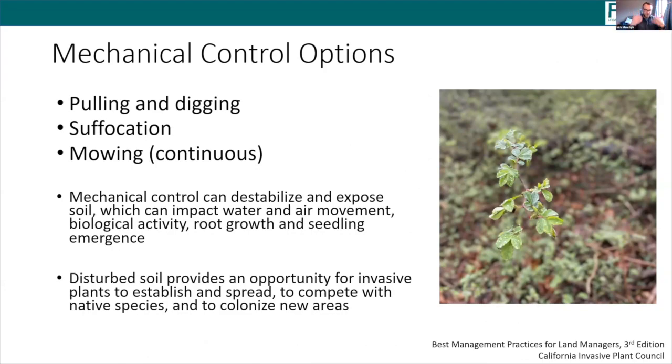When we look at it from a soil perspective, you're usually not just removing the plant, you're removing the plant along with some amount of soil. And when you're physically, mechanically removing plant material, you're disturbing that site even more. And we should always try to think about ways that we can reduce the level of soil disturbance when we're trying to make these management decisions.